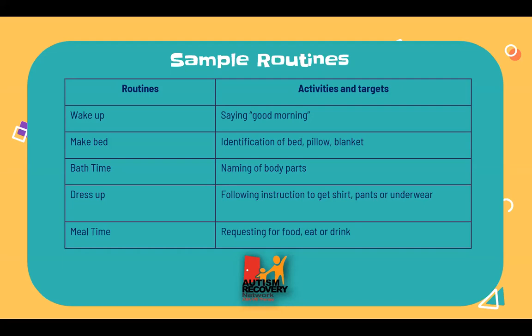Then comes mealtime, right? Mealtime is also another good time to teach your kids some meal skills, starting from requesting for food. Let them ask you when they are feeling hungry, right? Sometimes when we provide everything to the kids, they don't really have the opportunity to request for anything. You can do it in a very simple way. Suppose it's time for breakfast. You just give maybe the bowl and the cereal. Let them ask you for the spoon. Or you give them the spoon and the cereal and let them ask you for the bowl. Things like that.